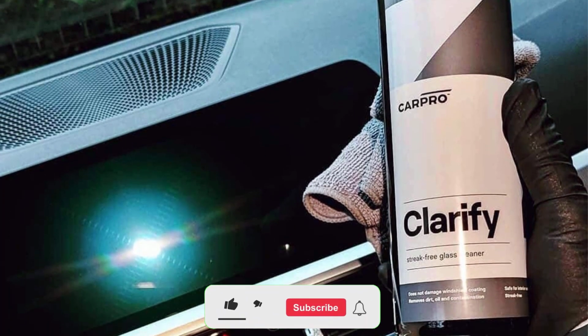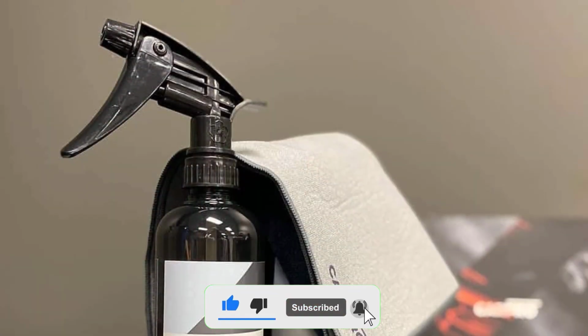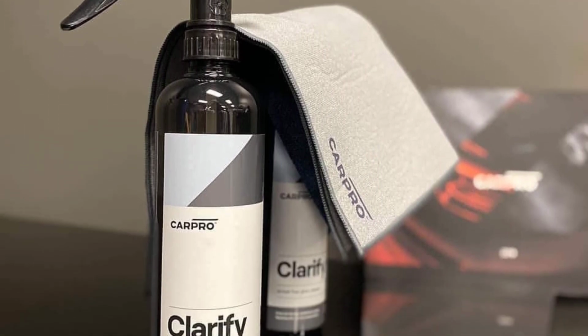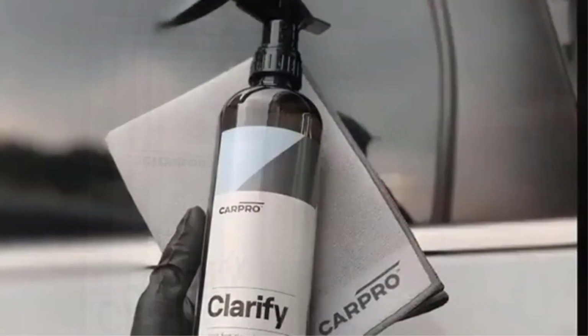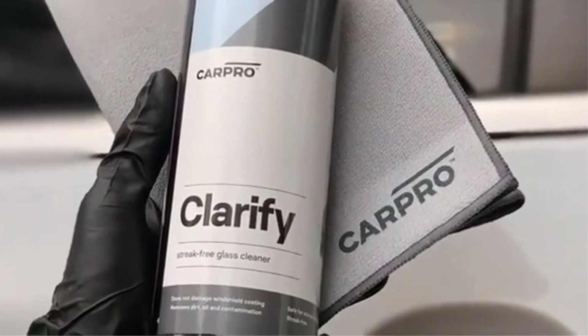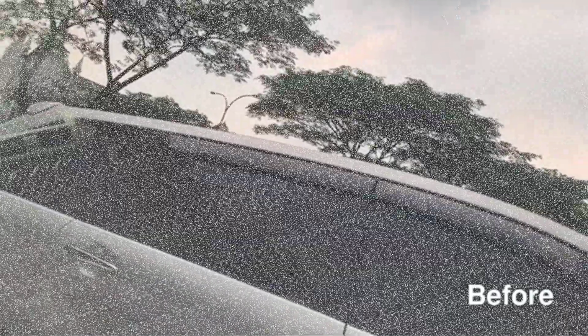Not only does Clarify wipe off with ease, but it won't damage your ceramic coating or windshield sealant. For the rest of us, this is an easy-to-use auto glass cleaner that won't strip your ceramic coating or windshield sealant from your car, and it works wonders against tough stains on the car glass. Additionally, it comes in a bubblegum scent that's fantastic and won't irritate your nose.